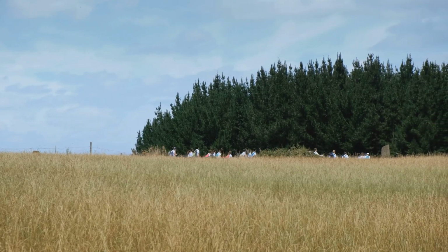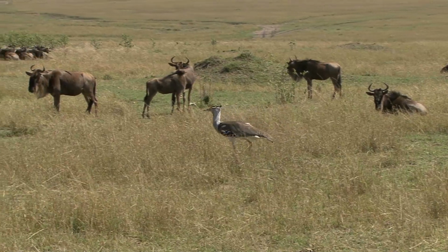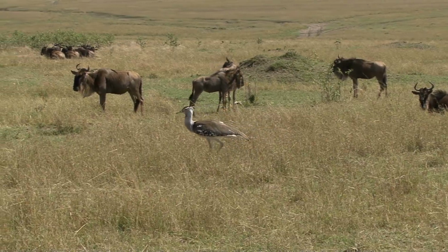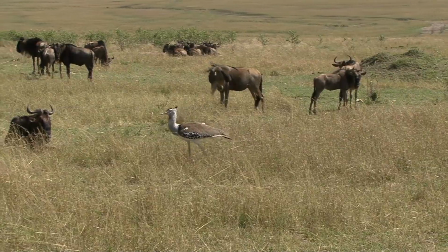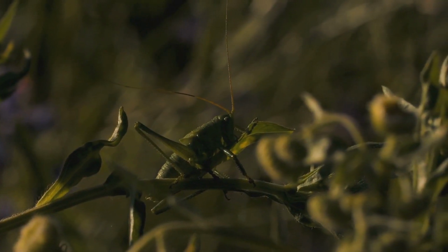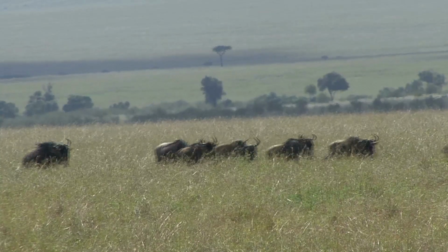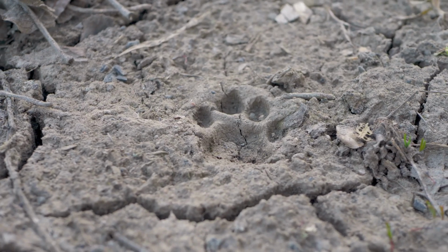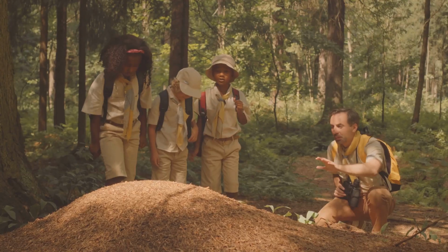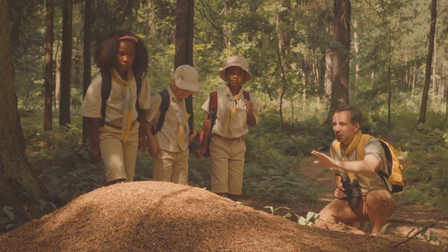Imagine this. You're walking through the tall grasses, the sun warm on your back, an experienced guide leading the way. You'll spot tiny insects you'd never notice from a vehicle, learn about the medicinal properties of plants, and track animals based on their footprints and droppings. Talk about getting in touch with your inner bushman.